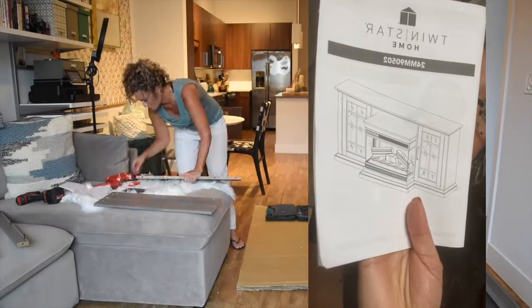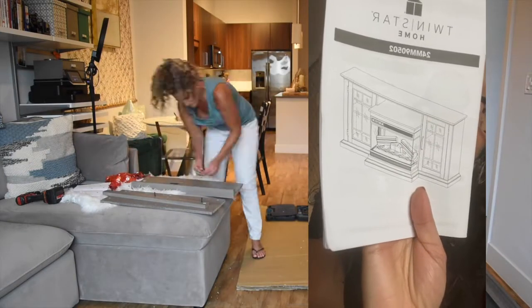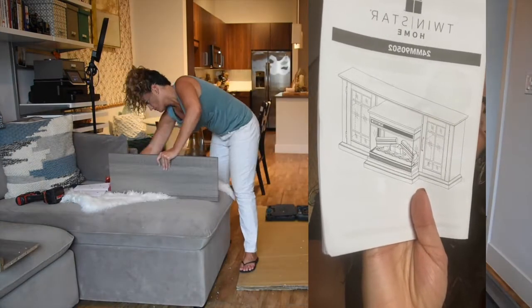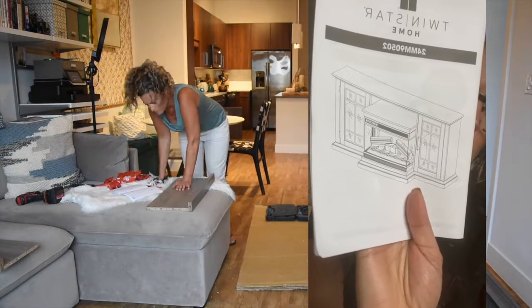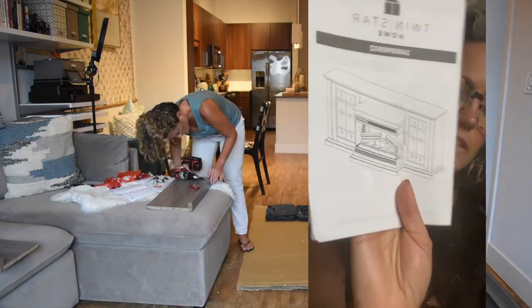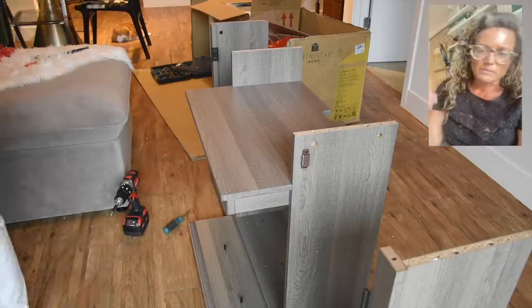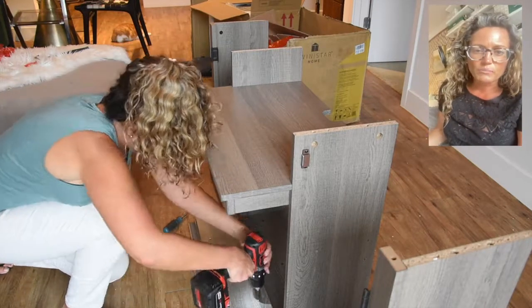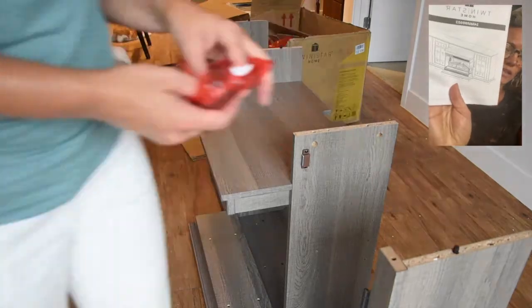Glass on the outside, and then what I loved about this piece was that the fireplace actually came out a little bit past the media center. So no matter if you were sitting on the right side or the left side of it or in the center, you'd be able to still see that flame. Obviously it's not real, it's electric, but I'm hoping that it actually has a good quality to it.